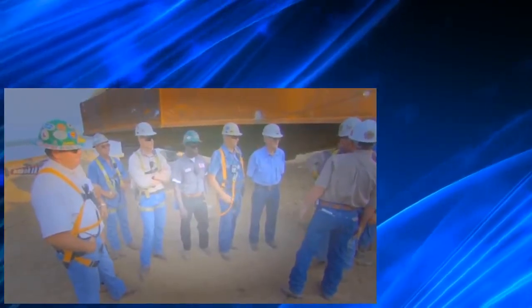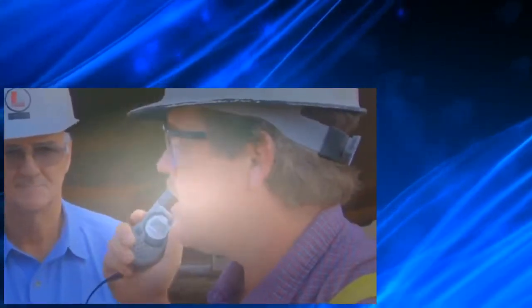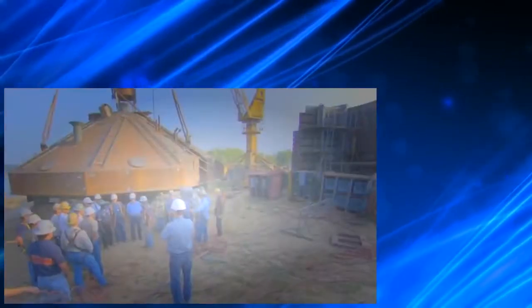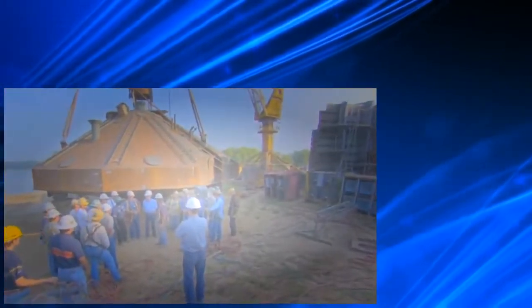Tom goes over the battle plan. All right. We're going to be careful. We're going to take our time. Thomas, we're going to ease it up. Take it real slow and easy, and have a safe lift here this morning.